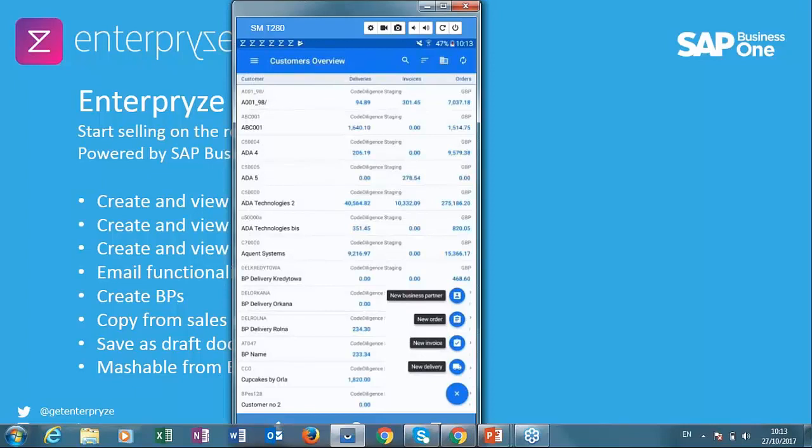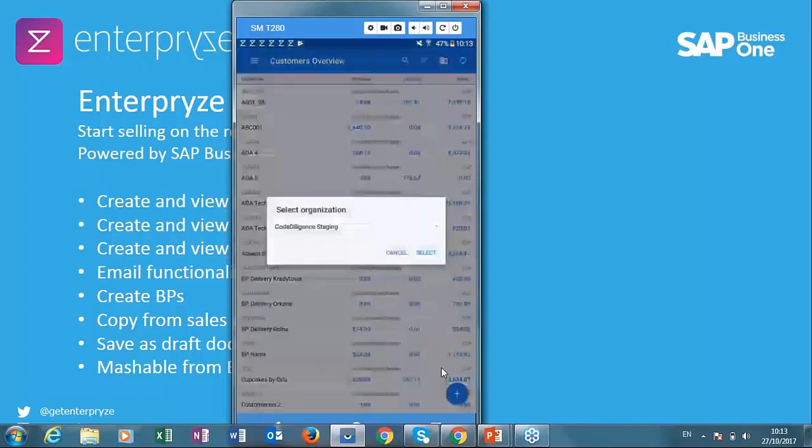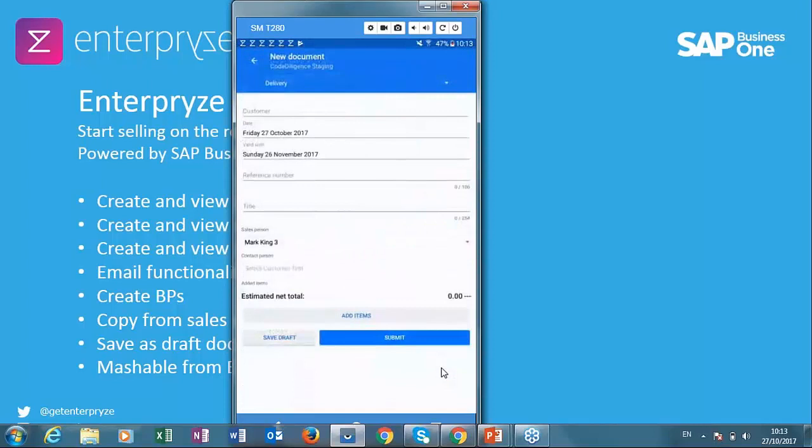Also, one button can let you create a new order or a new invoice or a new delivery. If I want to create a new order, the good thing is they're all similar. All the screens are similar. So always I select the customer.